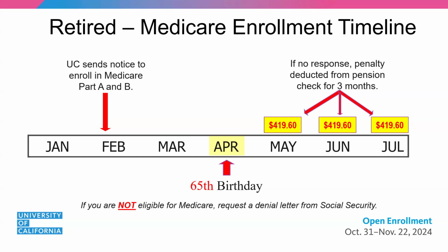Now, if you are not eligible for Medicare, you need to request a denial letter from Social Security and submit it to the RASC so they know that you're not eligible.